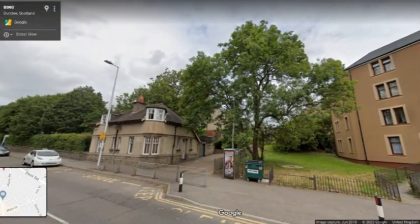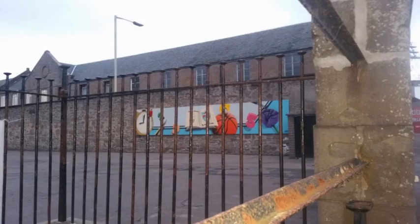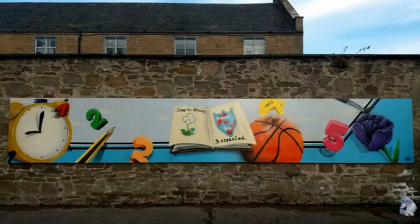Now, we won't be able to go up here, but just up this wee lane we get to the back of Dens Road Primary School. And in 2018 a new mural was created in the school playground by the artist Paco Graf, working with some of the school pupils. So I'll just show you a picture of that here.